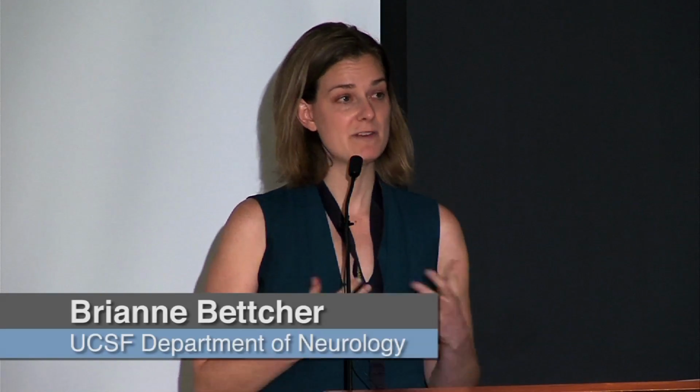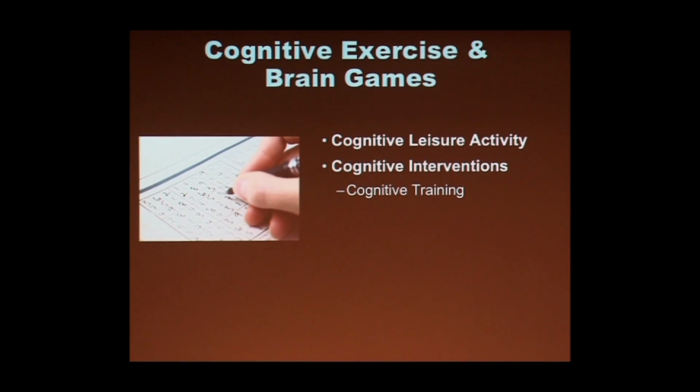And I should say that some of this has occurred without research supporting it. So what do we know about these things? There's been some encouraging results in terms of leisure activities that were reported in the last couple of years.